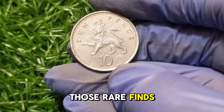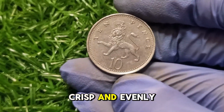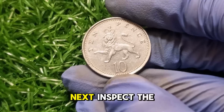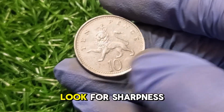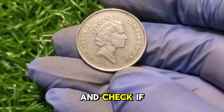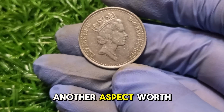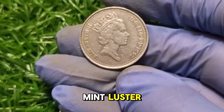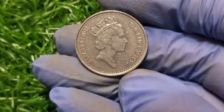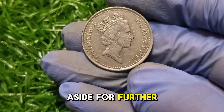As we continue, let's talk about how to identify if your 1992 10p is one of those rare finds. Start by checking the coin's edge. Is the lettering crisp and evenly aligned? Is there any doubling visible under magnification? Next, inspect the portrait of the Queen. Look for sharpness in the crown's detail, the clarity in the curls of her hair, and check if there's any unusual smudging or faint doubling around the text. Another aspect worth noting is the mint luster. Original mint shine can significantly enhance a coin's desirability. If your coin still retains that silvery gleam, it's worth setting aside for further inspection.